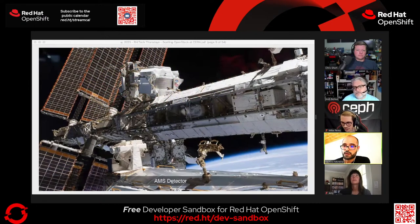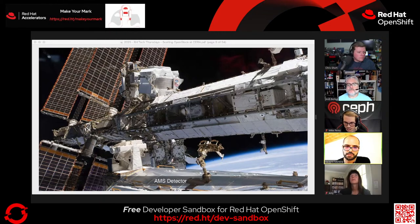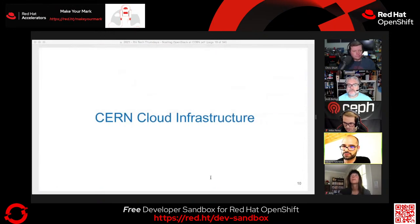But detectors are not only underground at the CERN site, they are also in space. So this is AMS, the Alpha Magnetic Spectrometer, that was installed in the International Space Station in 2011 to measure antimatter and cosmic rays and to search for dark matter. All the data that AMS generates is transferred to Earth to be analyzed, and most of it is analyzed in the CERN cloud.